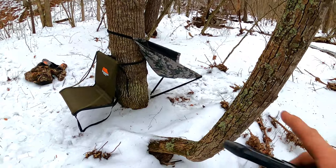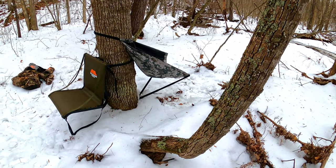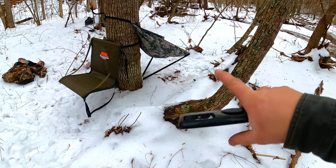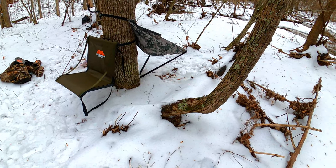Another thing about the Lowdown, that one right there, is it is fully adjustable. So you can raise it up, put it down. If you want to go lower to the ground, you can. Depends on what you're hunting.